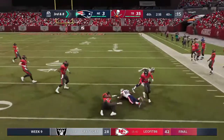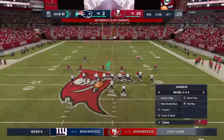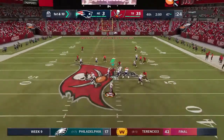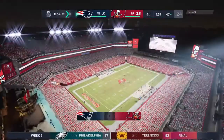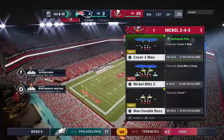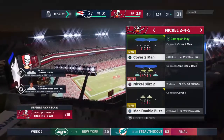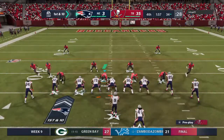This is 3rd and 8. Going to throw right side here. Complete. And he will have a Patriots first down as they're able to get the 3rd down conversion. A gain of 12 yards there as they keep this drive rolling. It's another first down. Now a throw here, hauled in. And he's corralled, but not before getting it inside the 35. So the Patriots with a football as we get you reset.